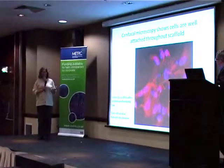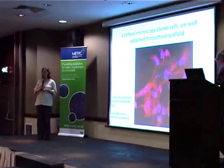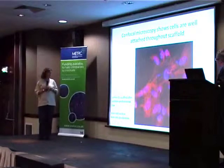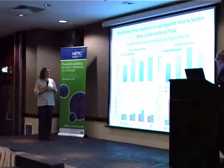With this being glass scaffold with nice large pores, we've got beautiful pictures of the cell cytoskeleton, how it's attached to the glass, the nuclei, and of course we can start looking at specific proteins that we want to know if they've been up or down regulated by certain treatments. Next, please. So here's a little bit of the quantitative data.